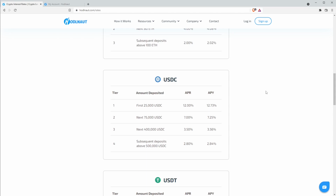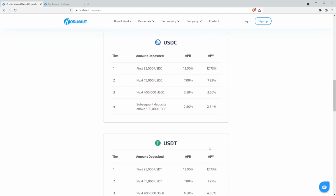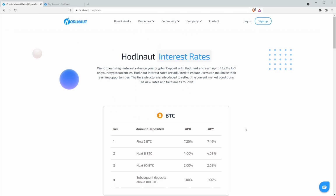Now, if you've got a lot to deposit, you might choose to put 25,000 in USDC, 25,000 in USDT, for example, and then up your total amount to 50,000. A lot of people are doing that on other platforms, but certainly for Bitcoin, I think this is one of the best platforms currently out there.